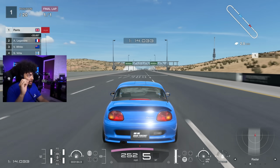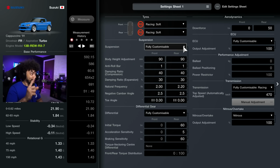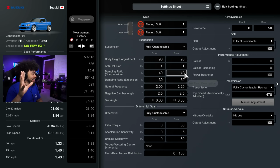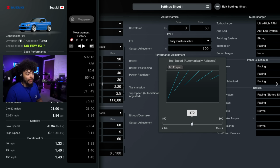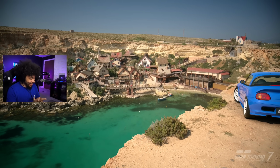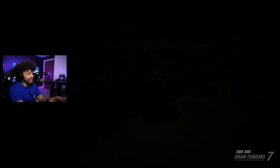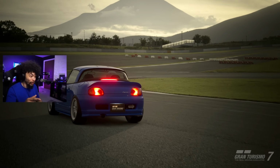If you can beat that, please, please, please show me, tweet me, let me know. This is the setup that we have got. It is a machine. I'm really happy with it. The gear tuning, I didn't really play much with it, but there you go, just in case you want it. The Cappuccino. What a car. Make sure you check it out. It already was by far one of the coolest cars in the game. It is now even cooler.